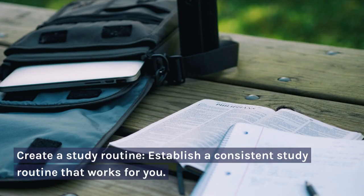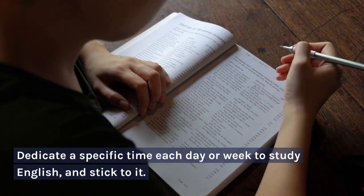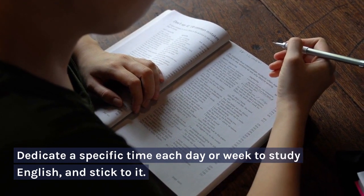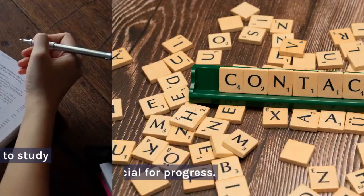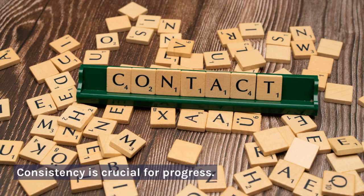Create a study routine. Establish a consistent study routine that works for you. Dedicate a specific time each day or week to study English, and stick to it. Consistency is crucial for progress.